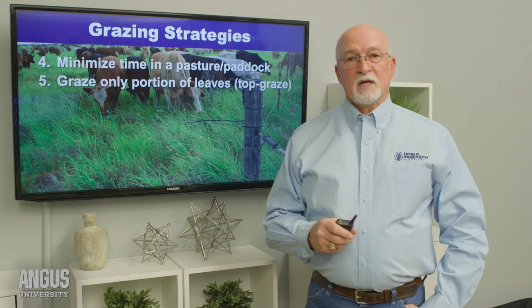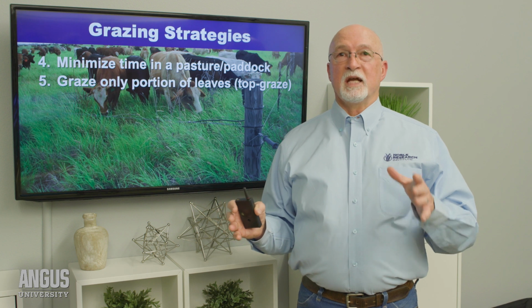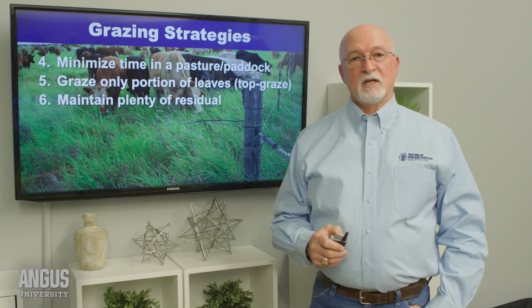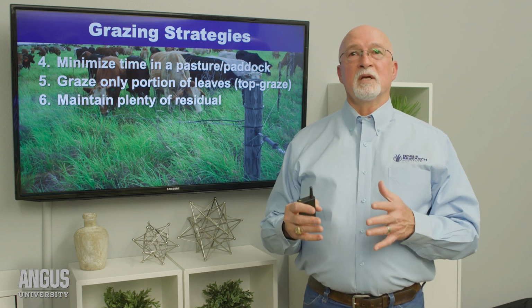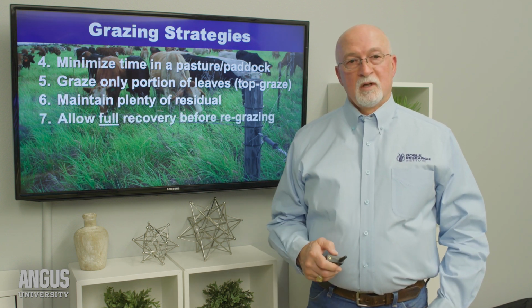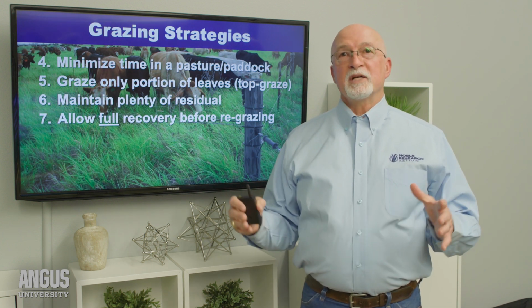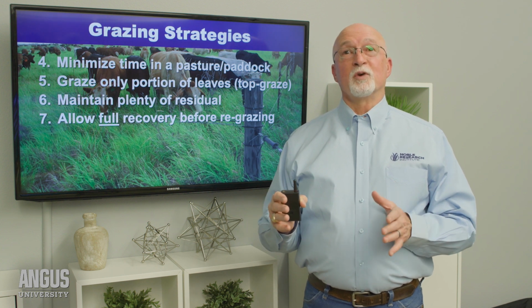We only want to graze the top portion of our leaves, top graze to the extent that we can, especially during the growing season and that active growing season. Only taking the upper half of the leaf area. Maintain plenty of residual. We want to make sure there's plenty of residual so that we may keep our roots actively growing so that our plants can grow and recover as rapidly as possible. We want to allow full recovery before regrazing in all the pastures at least once during the year, and preferably between every grazing event.